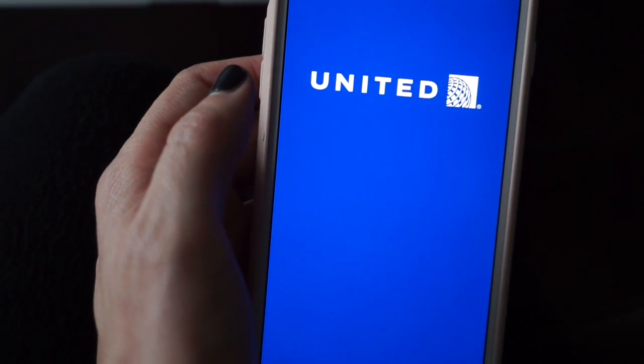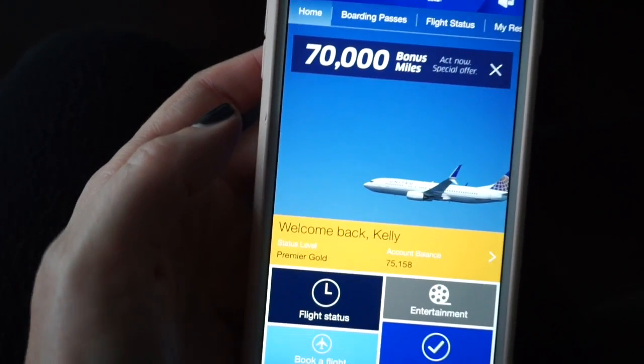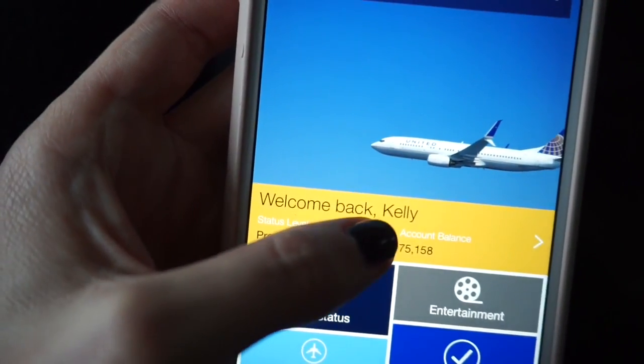My preferred airlines are United and American. I'd say 9 out of 10 flights that I take are on one of those two airlines, and their apps are actually really easy to use to even book the travel, so usually that's just what I end up doing. However, one of my favorite apps that I always use before I actually book my seat is called Seatguru.